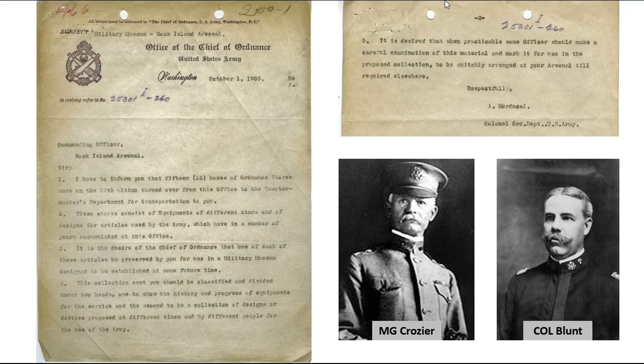So basically, the Chief of Ordnance said, hey, I'm sending you some materials, and you're going to have to build some displays for those materials for a museum. The 15 boxes themselves included a large accumulation of largely weapons and accoutrement from foreign countries that had been forwarded over the years through U.S. embassies to the Office of the Chief of Ordnance for study.